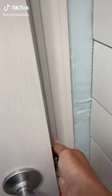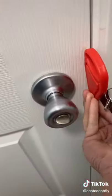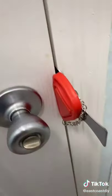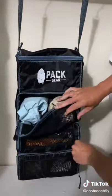You just insert the metal part into the hole of the door jamb, then close the door, and then take the handle and insert it into the lock in place. It'll prevent anyone that even has a key from entering your room, so it's super safe and you can never be too safe nowadays.